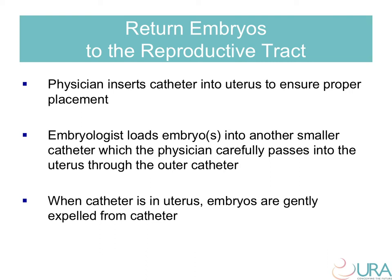The physician inserts an empty catheter into the uterus first to ensure proper placement. While this is happening, your embryos remain in the laboratory incubator. Once we are sure the catheter is in the correct location, the embryologist loads the embryo or embryos into another smaller catheter, which the physician carefully passes into the uterus through the first catheter. We confirm the proper placement of the catheter, after which the embryos are gently expelled into the uterus.